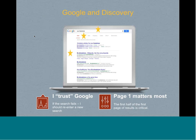People and users, all of us, have a high trust in Google, in those search results, in those relevance rank results. So we believe that if the results we're looking for are not up at the top, the problem is with us. And so we then re-enter the search. That becomes the way that we interact with Google. So having that bar of relevance ranking and trust is something that we very much want for EDS.